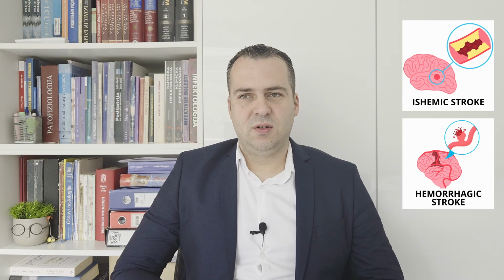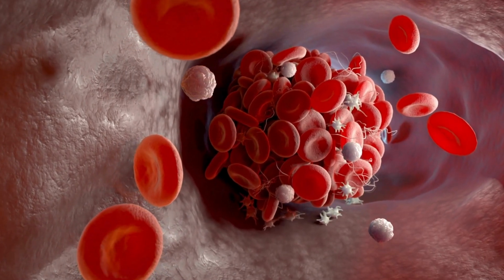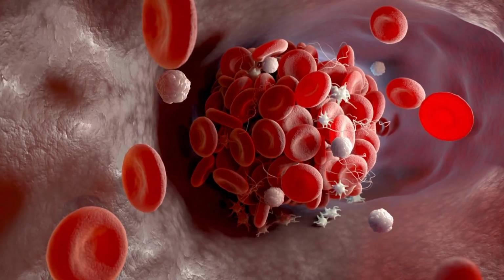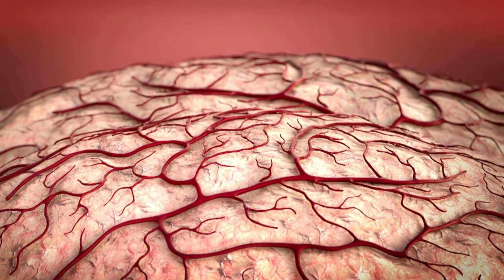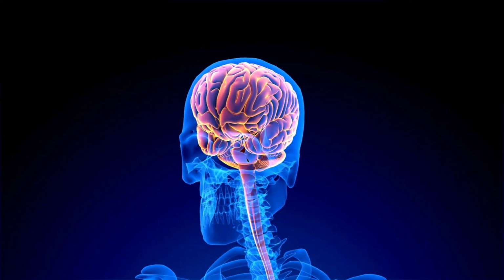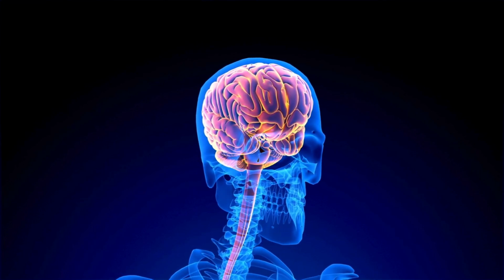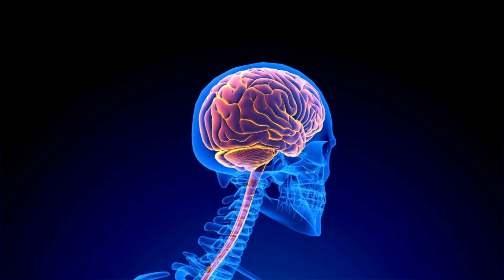The second, less common type is a hemorrhagic stroke, which happens when a brain artery bursts and begins to leak blood into the brain. There are notable differences between these two types of stroke. Ischemic stroke, being the more prevalent type, occurs when one of the brain arteries gets clogged, most often by a blood clot. This occlusion deprives part of the brain of circulation, leading to cell death. Any region of the brain can be affected, so the signs and symptoms of this type of stroke can vary depending on which part of the brain is damaged.